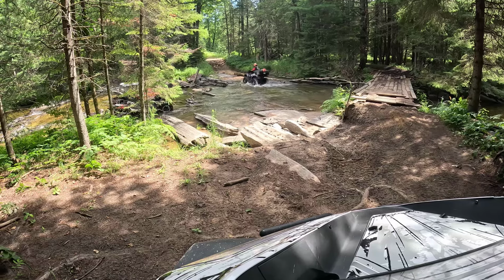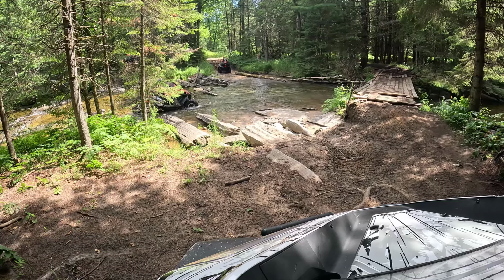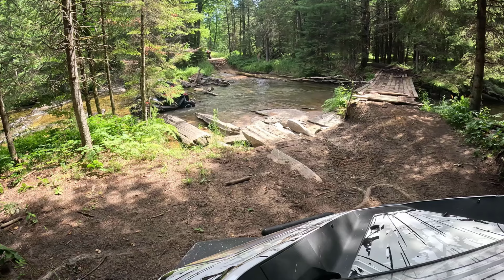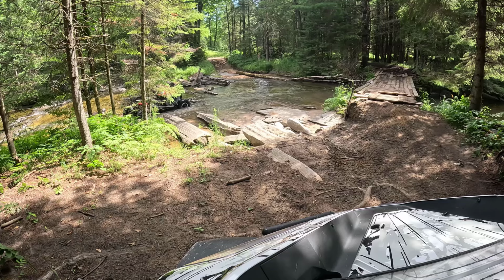Doug here gets hung up on a rock. Yeah, right here, gets hung up on a rock. So I'm going to go around the back, in behind him, and see if he needs to get hooked on and pulled out.